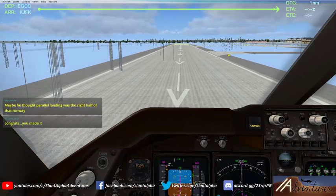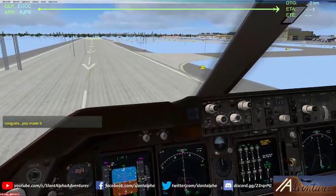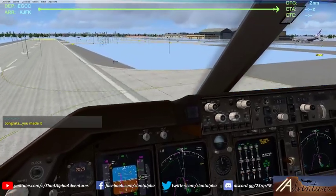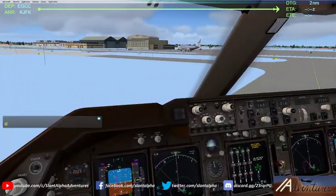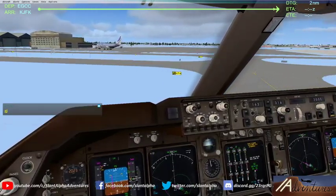Tower, good day, Cross Triple 8, ILS finals, runway 31 left, off of Papa Charlie. Kennedy Tower. Wind 190 at 9, runway 31 left, clear to land. Number 2 behind 747 on a 1 mile final. Clear to land, runway 34 left, copy the number 2, Cross Triple 8.